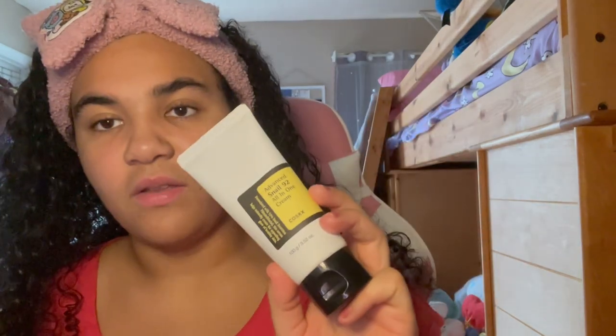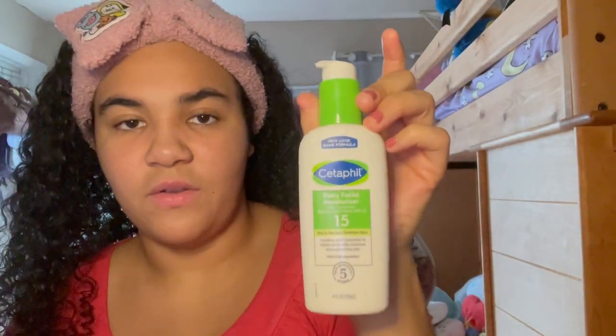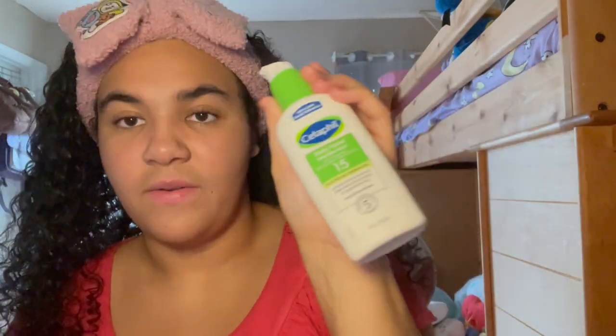Then my night cream or night moisturizer is the Quartz RX Advanced Cell 92 Cream that I used to use. I did take a break, but I still have a lot left. And then my daytime moisturizer is the Cetaphil Daily Facial Moisturizer SPF 15. But my new ones for my PR, is that all they sent me? I think that is it.